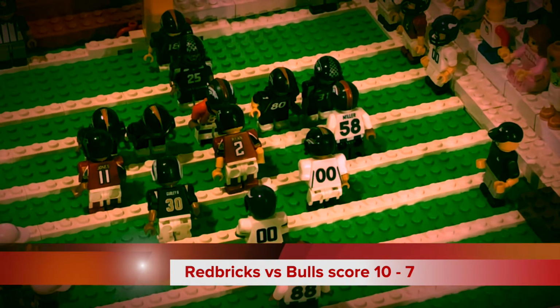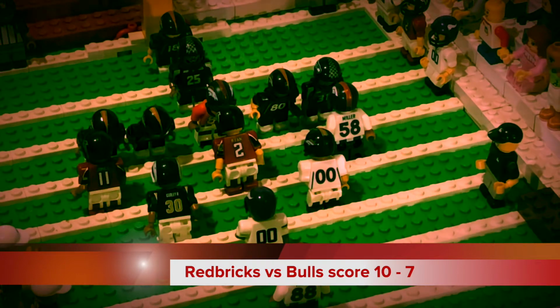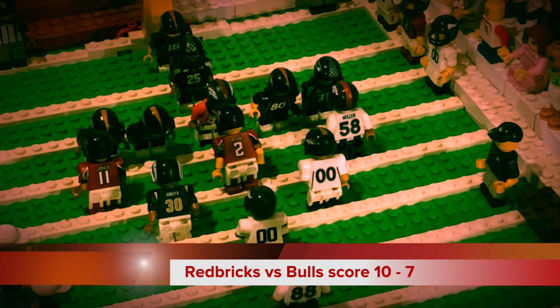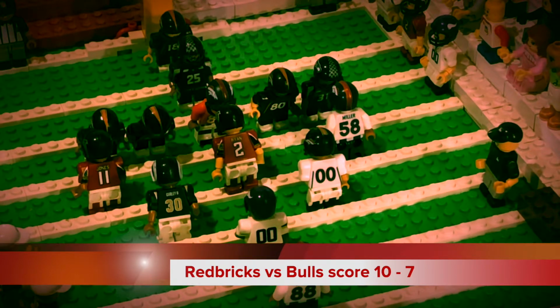Thank you, Legoans. Here we go at the start of the second half, the third quarter. So far, the score is 10-7. Let's get started with the Saginaw City Redbricks and the Kansas City Bulls. Thank you for joining us once again.